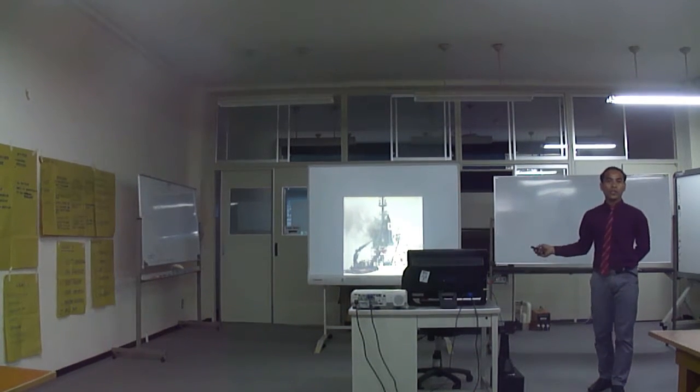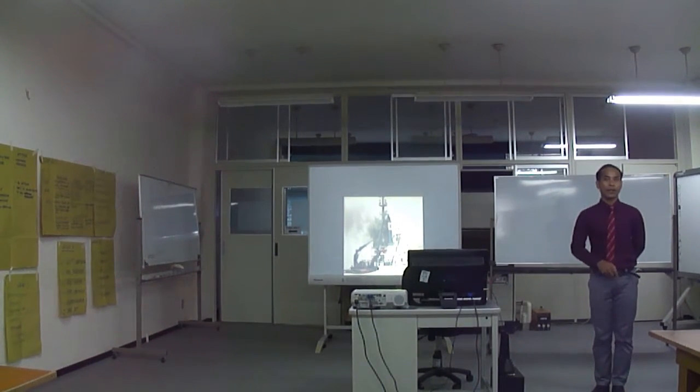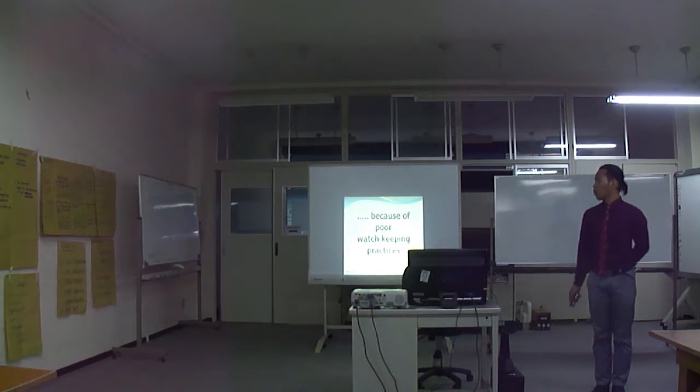So in these pictures, can you describe what happened on board? Fire. Yes, fire and pollution. And why is there a fire on board? Is there any idea? Negligence. Lack of attention on duty. Okay. So it is also because of poor watchkeeping procedures and practices.